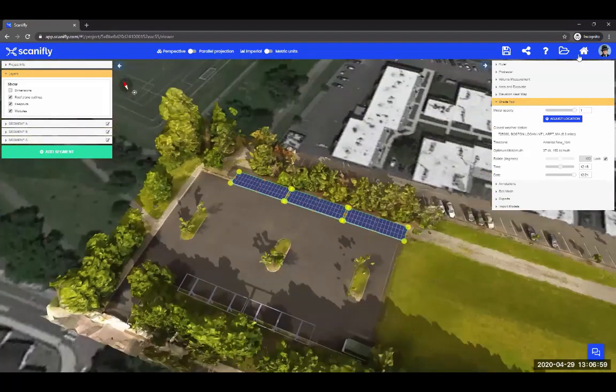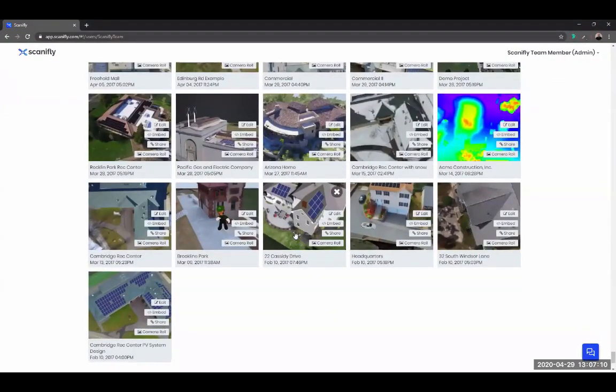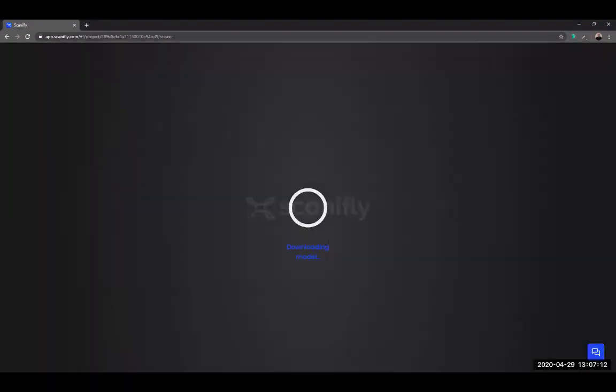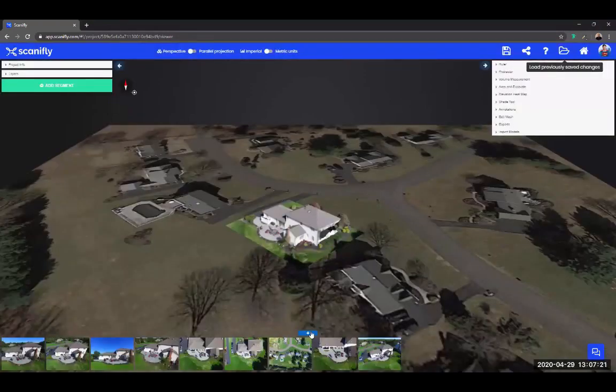So that's pretty fun. It's a fun project there. All right, so I'll dive into another project here where you can import structures as well. So let's do this one here. This is a residential example where the homeowner wanted to go net zero and put an addition on their home at the same time, as well as put solar on their home.